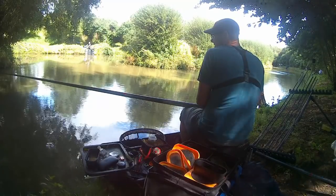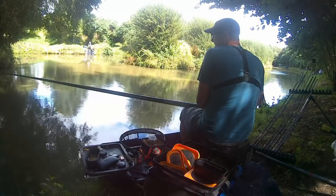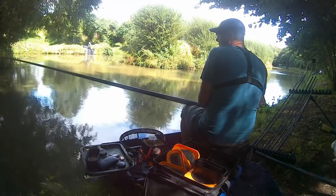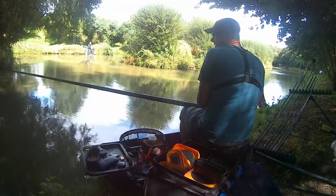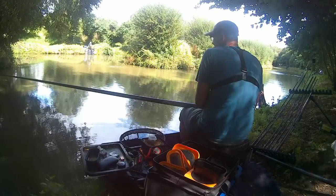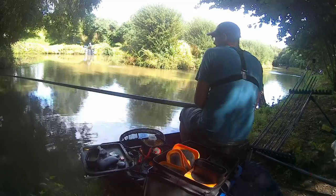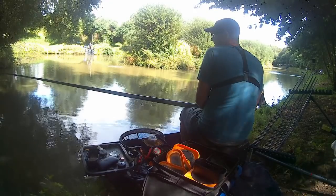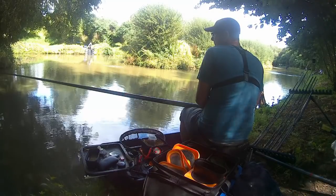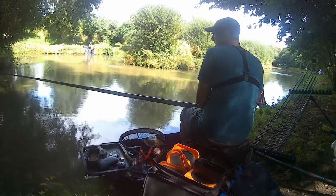I need to do something to try and get back into this match now. So I might plumb up against this long margin to my left and see if I can fish up against that somewhere. And just try this margin to my right a bit more and just see if I can have a good last couple of hours in the margins and pull something back.